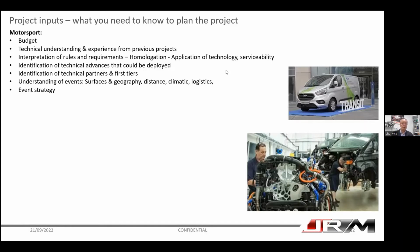You've got a level of technical understanding from your previous learning, as I mentioned before. You've then got to look at the rules and requirements, how far you push the technology, and then how you get it homologated. It's got to meet that requirement. And you're looking for technical advances that you can deliver within the program to make the car ultimately go faster, or to drive longer if it's Le Mans. We know that fuel efficiency now is really important in racing.